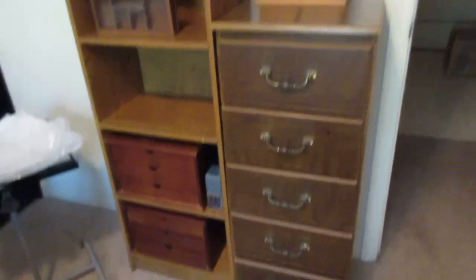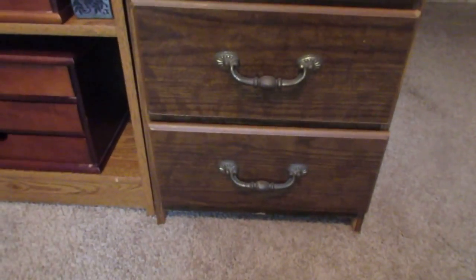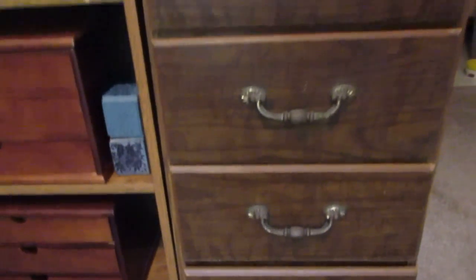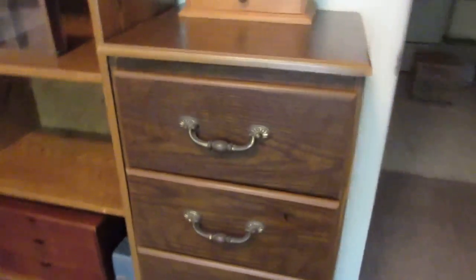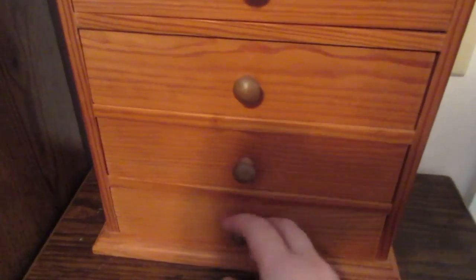So the drawers went in all right. They are just a little askew on the bottom. They're kind of crooked, but it will work. And so that's where that's going to be. Up here are my cling stamps and sewing needles and thread. I haven't got anything in that one yet.